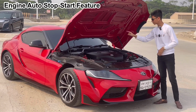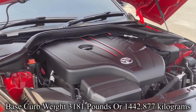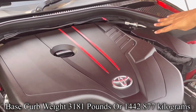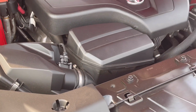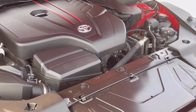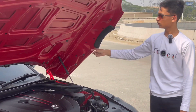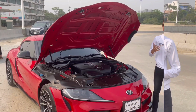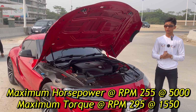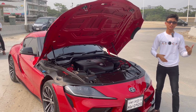If you guys come a little closer, you have the Toyota badge here with 2 lines that are red that all the way go to the back, and then you have 4-cylinder signs there. You have the intercooler right here that gets all the air inside, and this car is actually getting an aftermarket intercooler, so it's going to make some more power. But you have hydraulic struts on both of the sides, but no insulation because it doesn't need it that much. And this car produces 255 horsepower and 295 pound-feet of torque from the 2-liter version, but the 3-liter gets more power obviously.